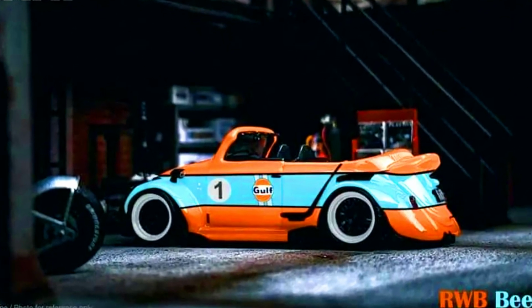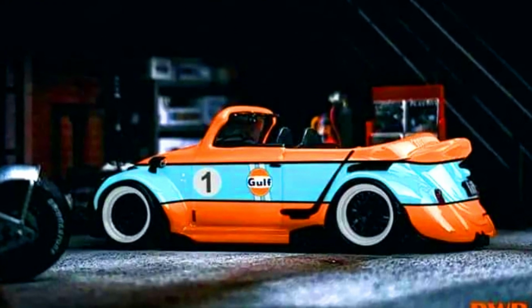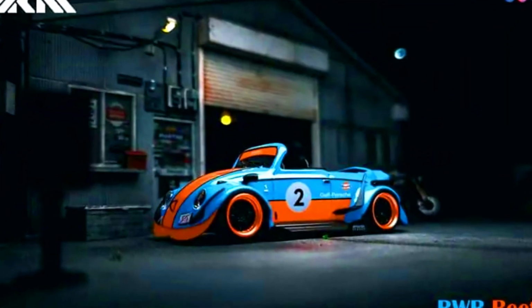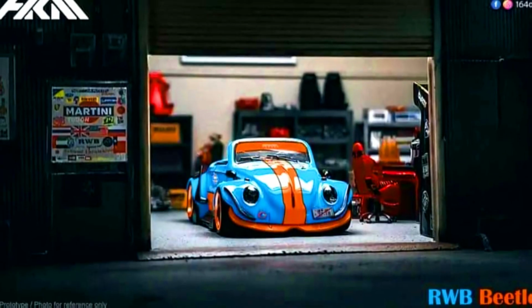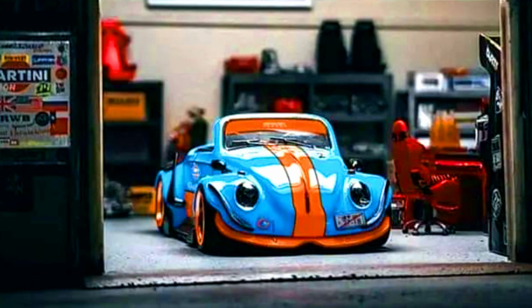HKM Model presents a RWB Beetle. Color of the car, Gulf, with white rims and orange rims. Material made in diecast. Release date is December 2022.